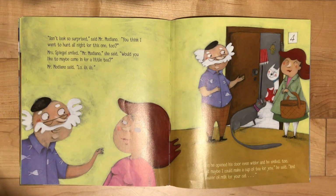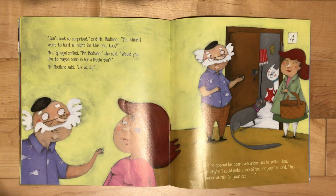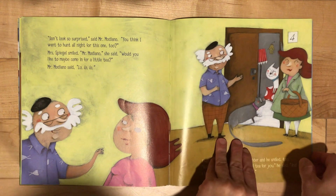"Don't look so surprised," said Mr. Modiano. "You think I want to hunt all night for this one, too?" Mrs. Spiegel smiled. "Mr. Modiano," she said, "would you like to maybe come in for a little tea?" Mr. Modiano said, "Lo, lo, lo." Then he opened his door even wider and he smiled too. "But maybe I could make a cup of tea for you," he said, "and a saucer of milk for your cat."